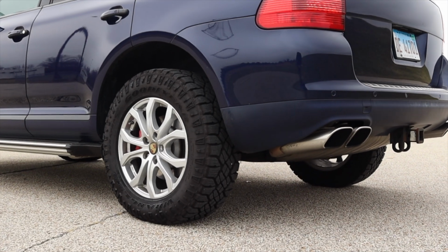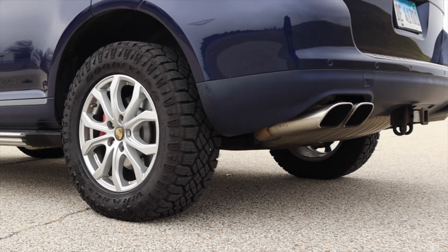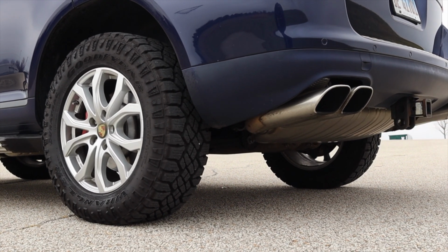Twin turbo V8. Woo! Now, with that tune, it sounds like there's a vacuum cleaner under the hood. Those turbos just sucking in air. I absolutely love it. Now, this car is on all-terrain tires, which does hurt the performance a little bit, but it's still fast. It just goes and goes and goes, and I really, really like that.